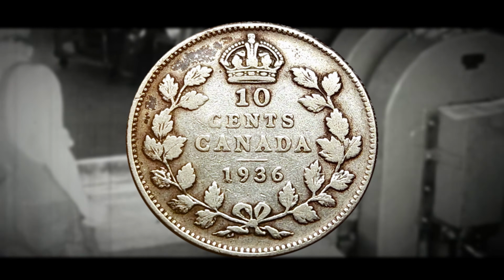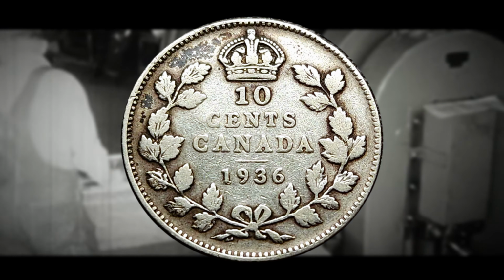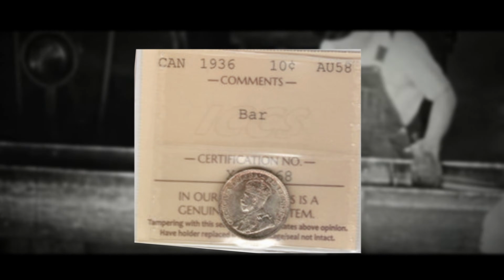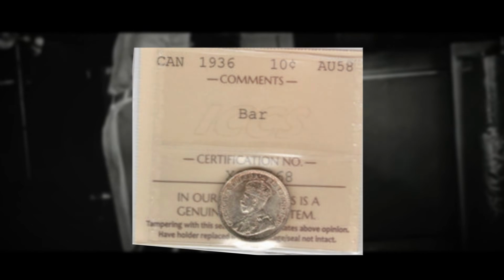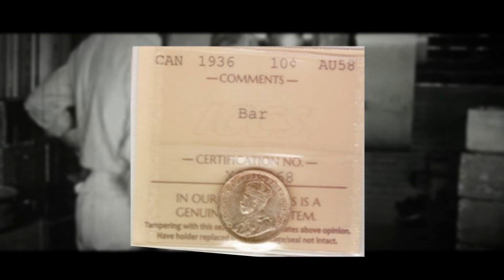For the 25-cent denomination, the criteria for acknowledging the bar variety by ICCS, they stipulate that the bar must be sufficiently strong and easily visible under 5 times magnification for it to be officially recognized and labeled as a bar on their holder. In the realm of coin collecting, nuances matter, and the intricacies of the die crack play a crucial role in determining the coin's classification.